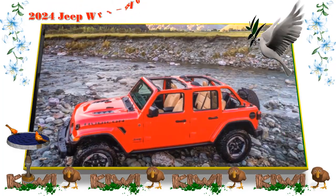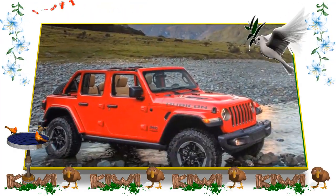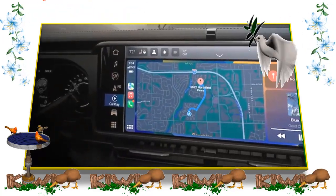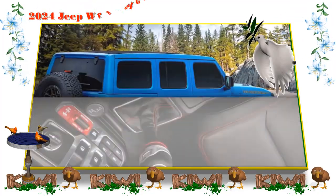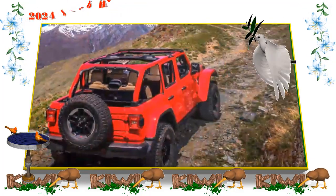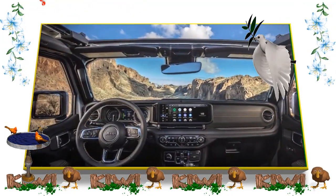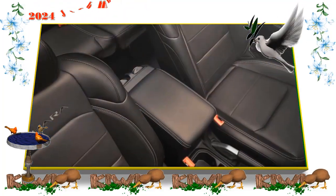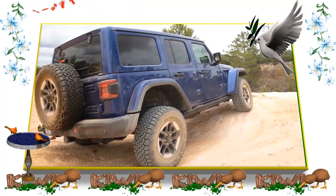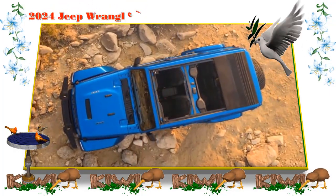The current powertrains carry over, all 4 of them. Customers can still choose the 270 HP, 295 lb-ft 2.0-liter turbocharged i4, 285 HP, 260 lb-ft 3.6-liter V6, 470 HP, 470 lb-ft 6.4-liter Hemi V8, or the Wrangler 4xe plug-in hybrid with its 2.0-liter turbocharged i4 and electric motor for a combined 375 HP and 470 lb-ft of torque. That hybrid also boosts efficiency to 49 mpge and gets the ability to travel 21 miles on electricity alone. Performance is unchanged, but there could be a slight improvement in fuel efficiency. EPA ratings are still to come.